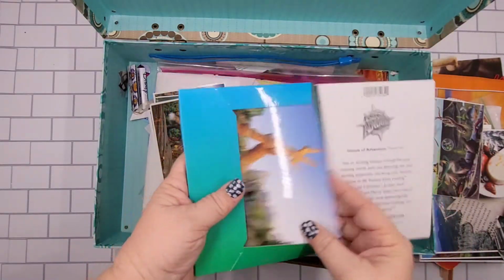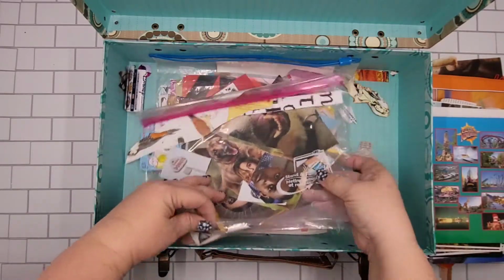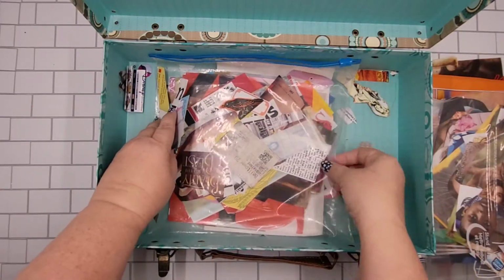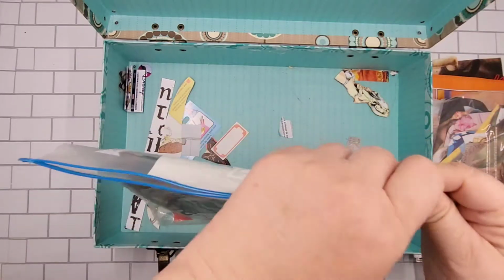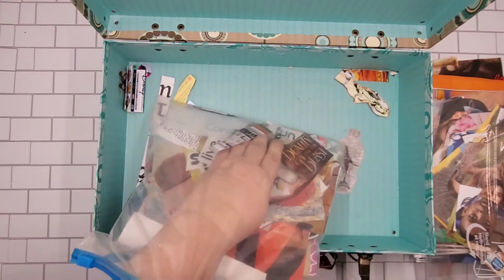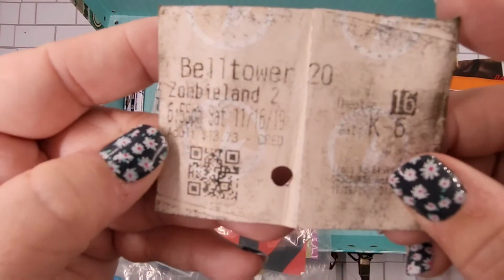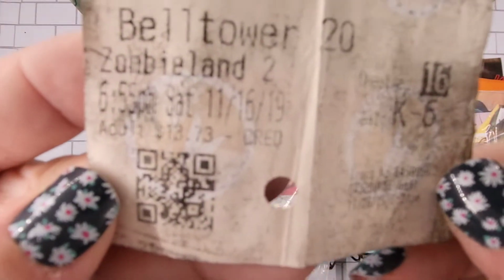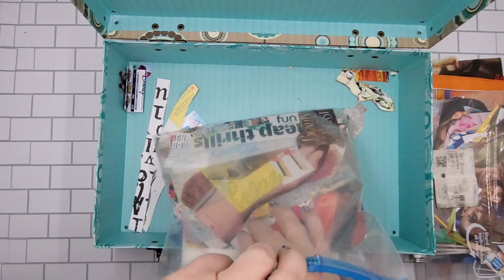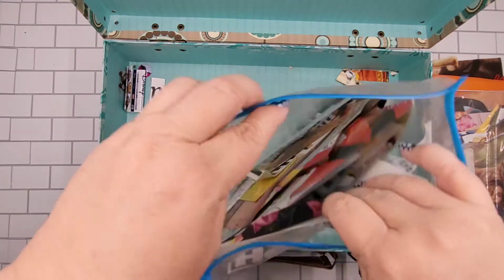All right, let me see if there's any other little things. I had used so much of my stash. Oh, let's see, I see something here. Old movie tickets, which I'm sure everybody has. What did we go see? Me and my youngest son went to, yep, Zombieland 2. When was that? November of 2019. And contact paper.